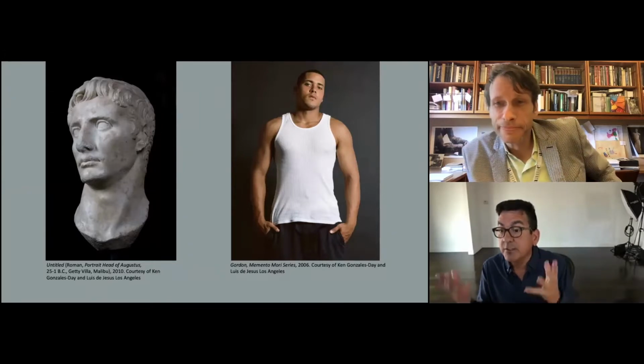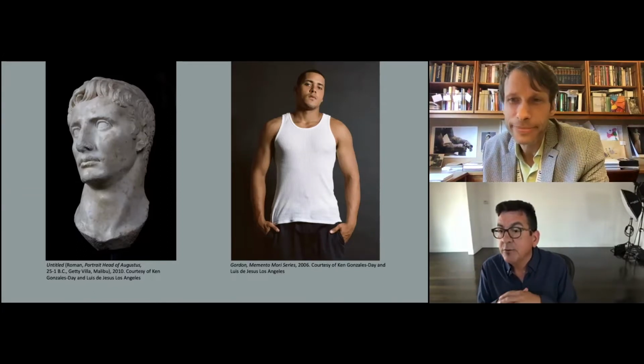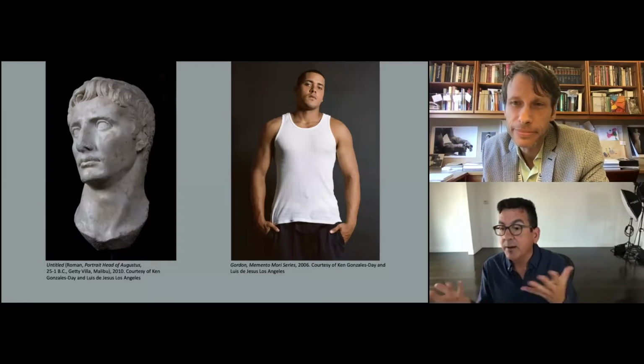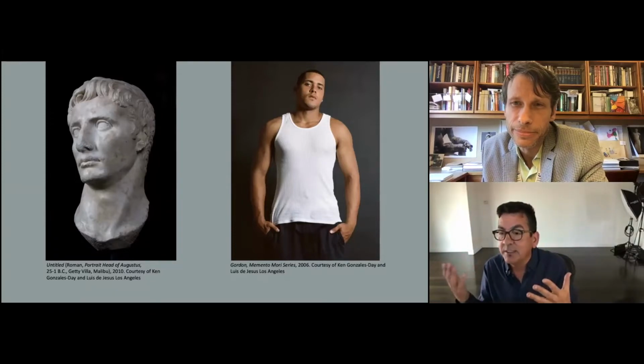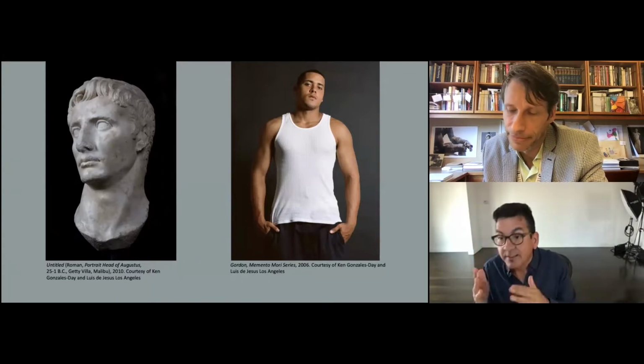So the portraits were the beginning way of thinking, well, who's in this museum? Who's represented? Who isn't? And how do I fit in, and who are these people? So I wanted to go, in a way, meet them and engage with them and figure out what I could learn from them, what they could tell me. And so that's how it started.